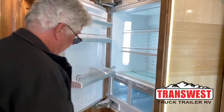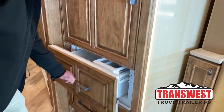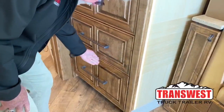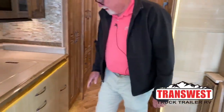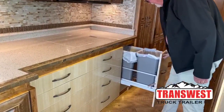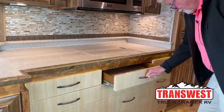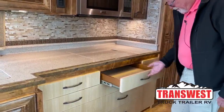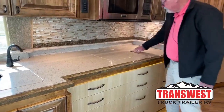Carry a lot of stuff in there. It's a nice big refrigerator. It's got 2 freezer drawers. These are freezer drawers. Refrigerator. Pantry has got, here's recycling and trash. This is a series of drawers. 1, 2, 3, 4, 8 drawers there.